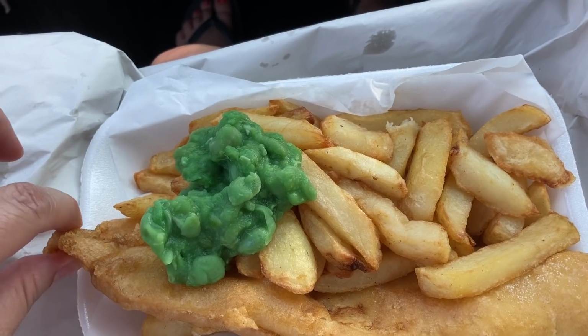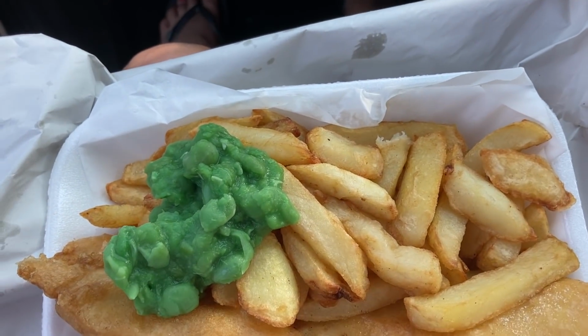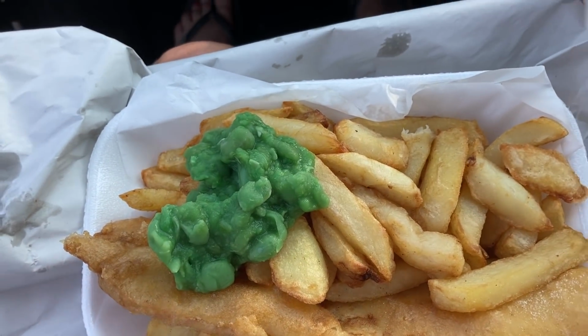Of fish and chips. We go to this one every time. So I don't think, guys, fish and chips on a day like today was a great idea. Should have saved it till tea time. It's a scorcher. So we're going for ice cream.